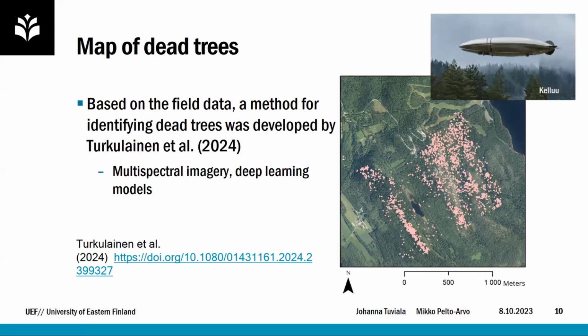And this study was made by Emma, who is here, from the FGI team. They used our ground truth data, which was already last year's data. And they created a model to observe the dead trees in the landscape with multispectral imagery and deep learning models. And this map is created from this summer's multispectral photos to see how the situation looked in June. So there are all dead trees on the map from June.